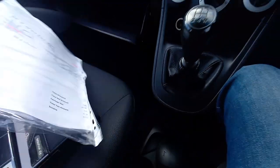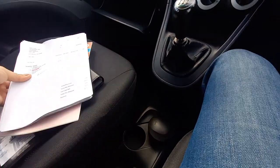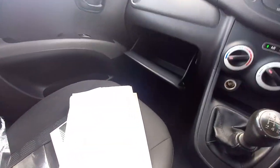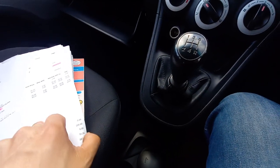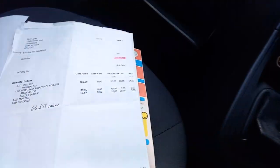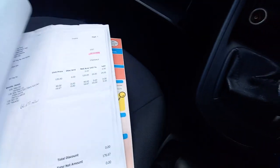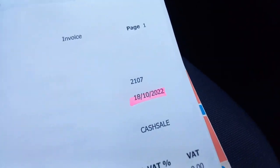So, properly looked after. There's all the other invoices here. We've got the logbook for the current owner, which is the son, and the previous owner, which was the dad. The names and addresses are the same, by the way. And then another one here. What date was that service? It was 26th of October 2022. So they had the service then, and then we've got another one from October before.